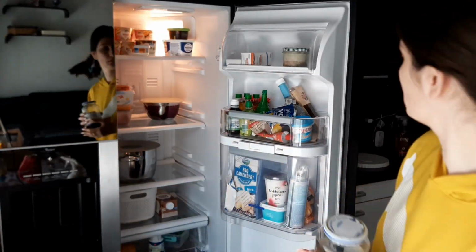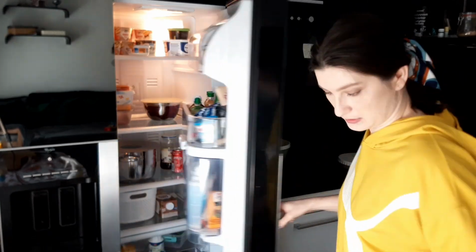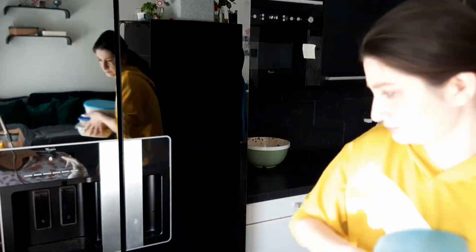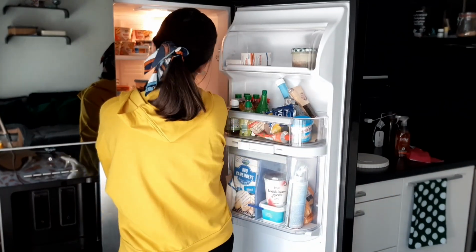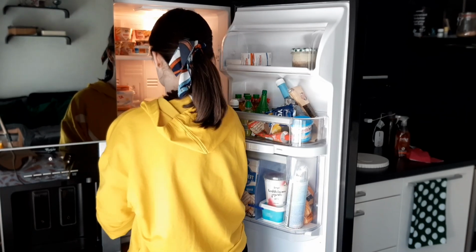Next we have 3 drawers. The top one is for fruits, the middle one is for veggies and salads, and the bottom one is for all other stuff which is in glass packages, condiments and sweets and toppings, so something like this.